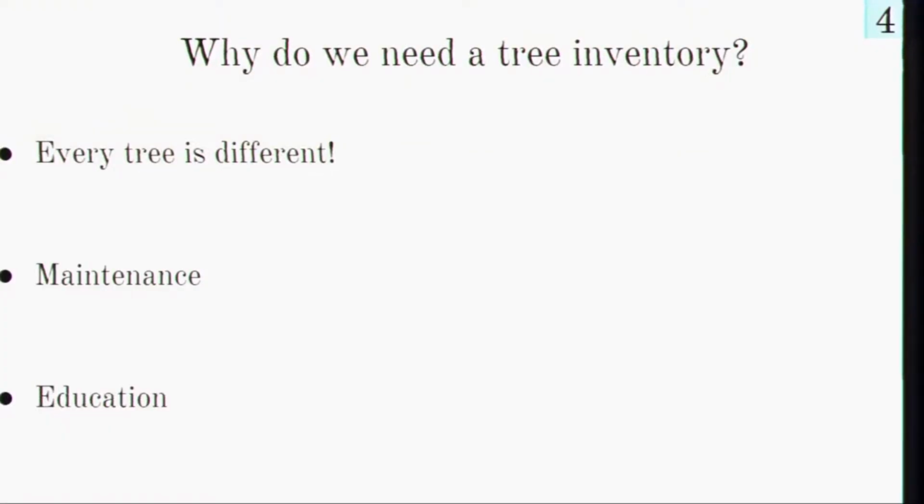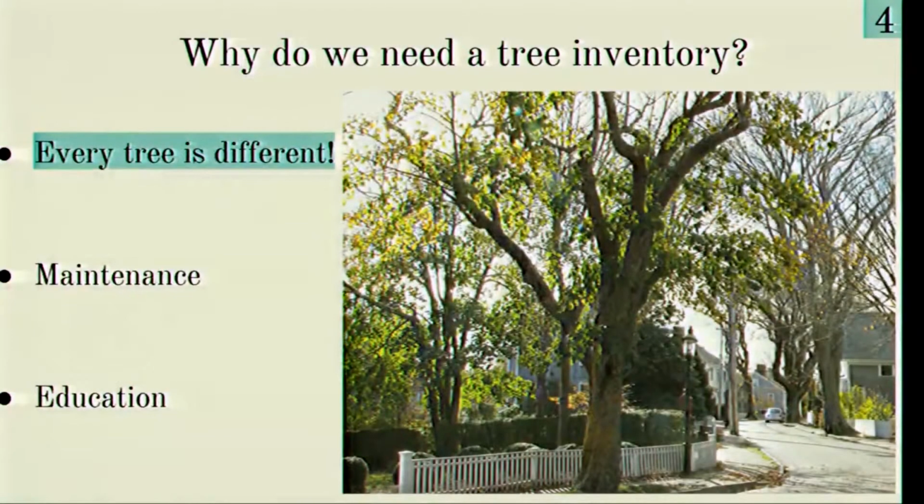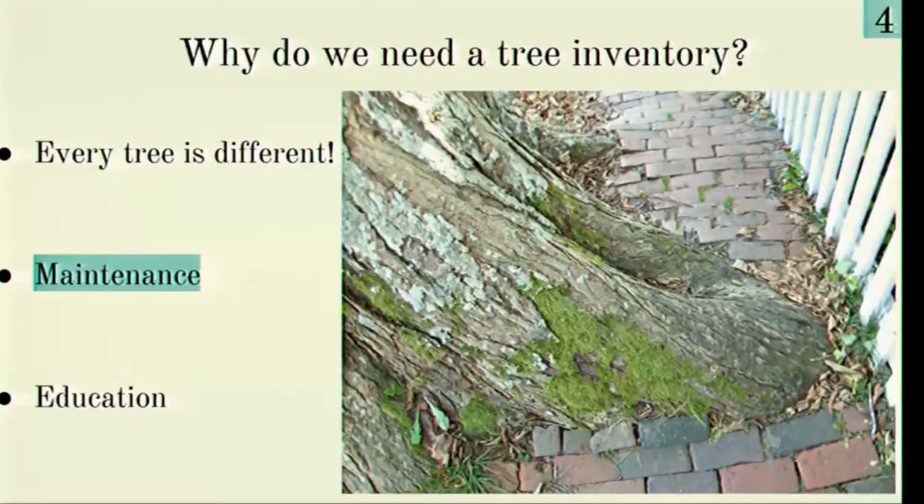So why do we need a tree inventory? Well, firstly, every tree is different. Depending on the species, the height, the width, the age, tons of factors go into how you care for and keep track of each tree, and every bit is important. It's important for maintenance. You can keep track of the damage of the sidewalk, for example, is one of the things that we can keep track of here.